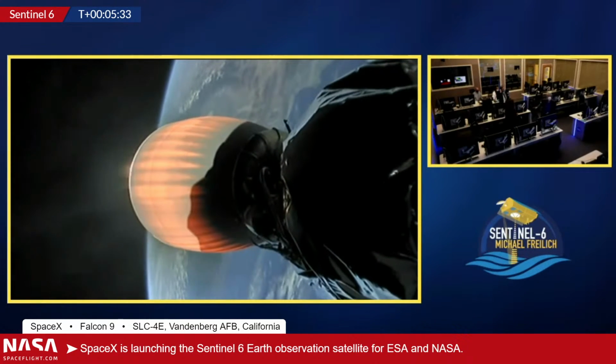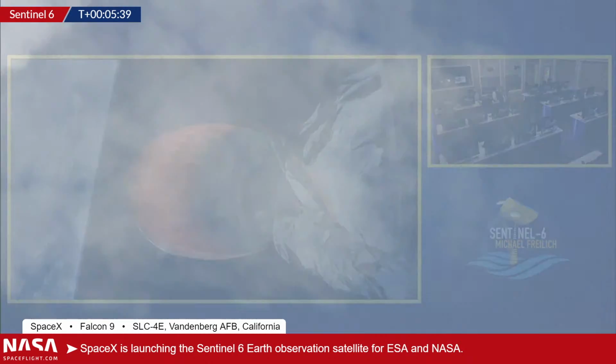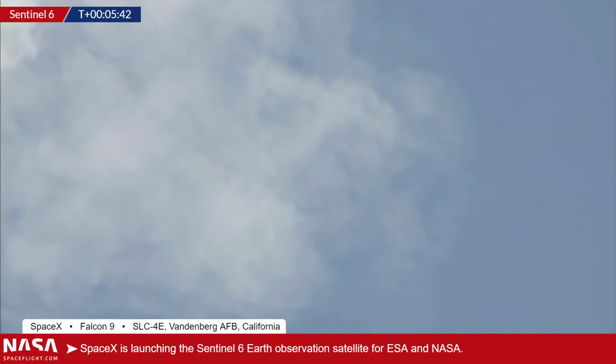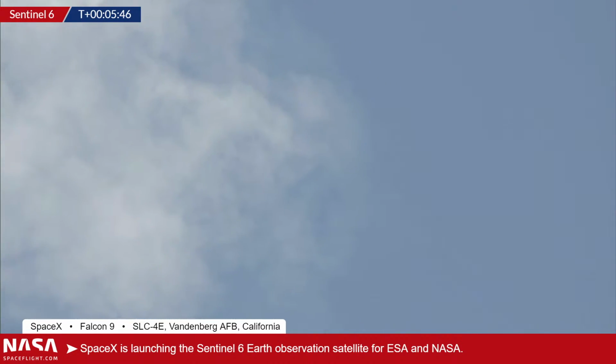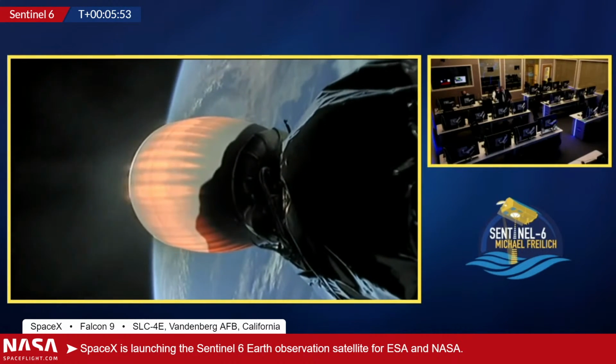Jack, is that a cloud or an actual atmospheric cloud on the screen right now? No, that's exhaust plume. I hope the exhaust plume doesn't hide the entry burn. No, I don't think so, and it's moving fast. I think we're fine. So coming up on about 1 minute until entry burn, Jack. 1 minute. Copy you.